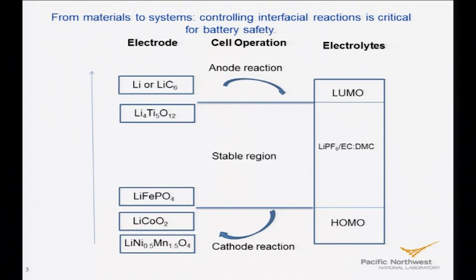Now, if we use graphite, and in the future we want to use lithium, you are on the high side. That means intrinsically, you have charge transfer from the electrode material to the electrolyte. That really causes the so-called dendrite formation and the fire, those kind of things. You can have the same kind of issue in the cathode material.